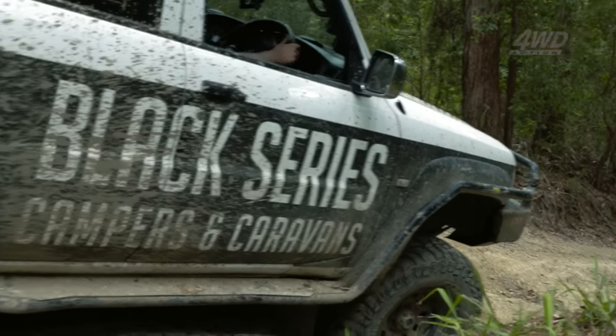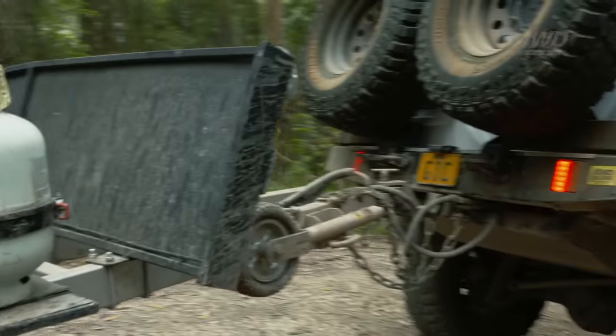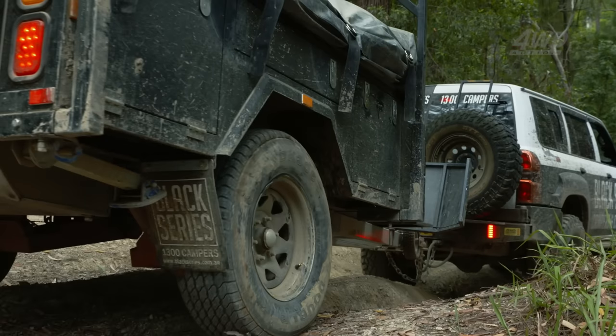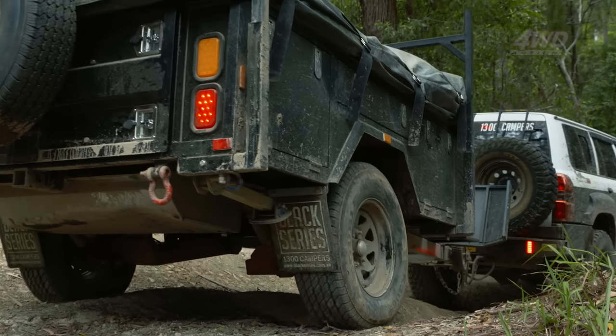Now, Nick, having seen us try and drive down there with wheels in the air about 4 foot high, I reckon he's going to take a different line to us. He's going to let the GU's articulation and the big 35 inch tyres flex its way down the hill. It's going to be a breeze for him.